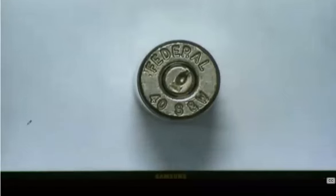And what does it say on the back or the stamp? That's the head stamp of the cartridge. That's Federal 40 and then S&W, which stands for Smith & Wesson. What does the 40 stand for? 40 is the caliber. And Federal, what does that stand for? Manufacturer of that particular cartridge.